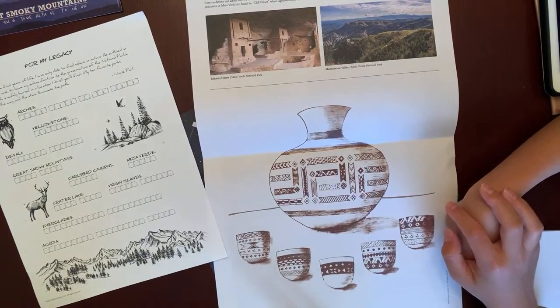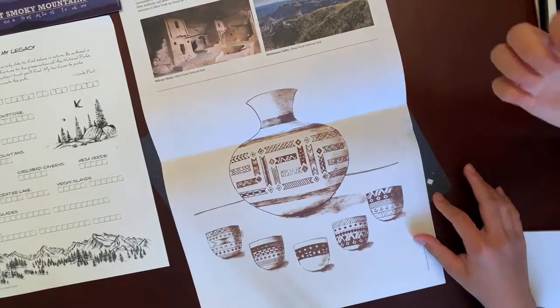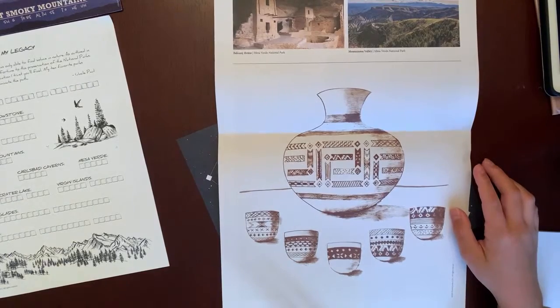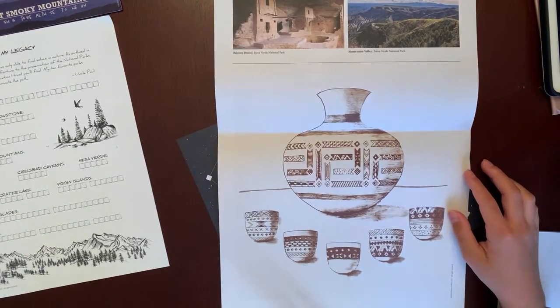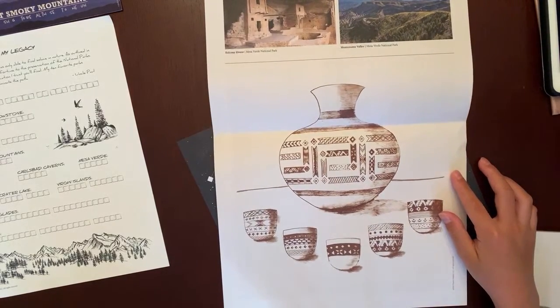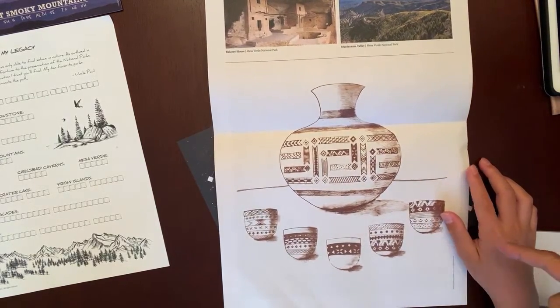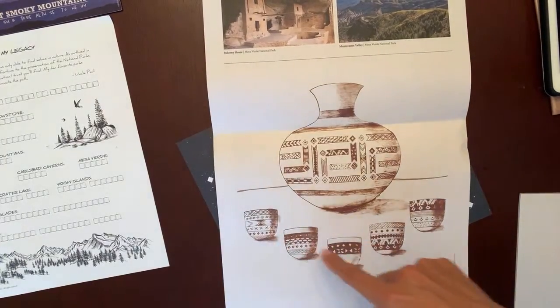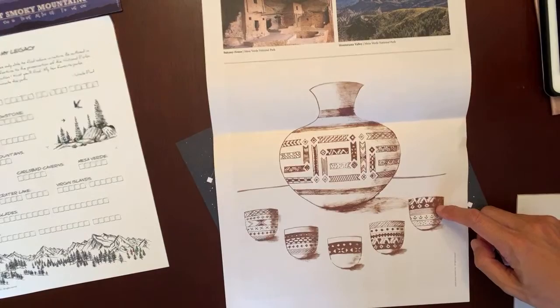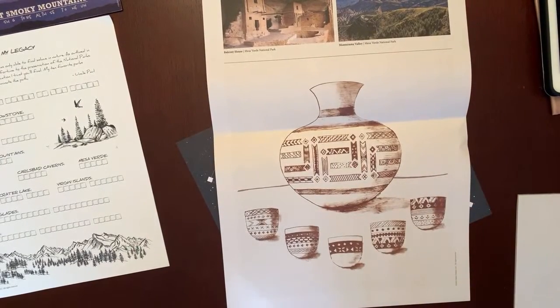This one's hard. And what are all these little diamonds doing? Okay, don't tell me we need another hint. Yeah, this one's kind of tough, huh? How many letters? Five letters, right? So each one's one letter. And you probably have to use this pottery as like a decoder. Is the answer pottery?